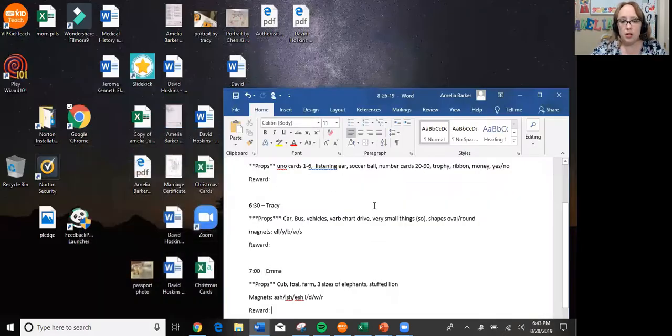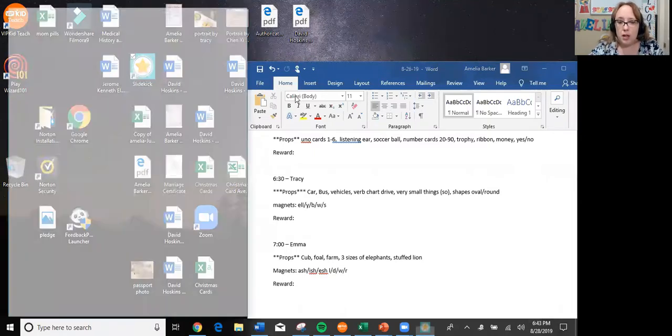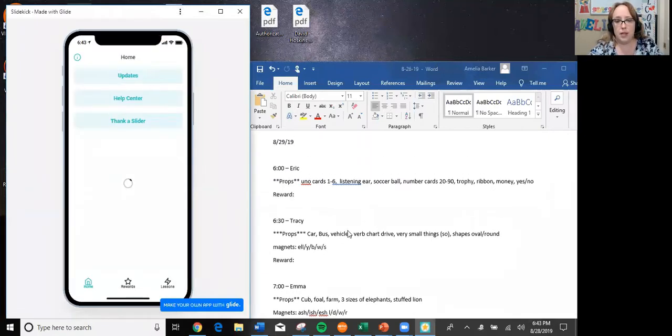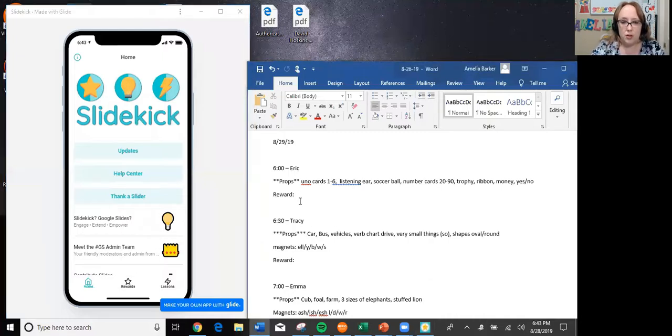The next thing I want to do is plan my rewards. I use Google Slides for almost every reward. Every once in a while I'll do something different, and I might do something a little different with Tracy. Since she's in a transportation unit, I think I might use one of my puzzles. But for the other 2, I'm going to use Google Slides.